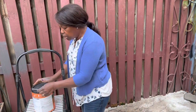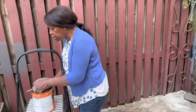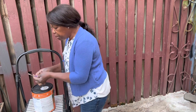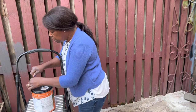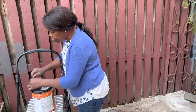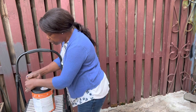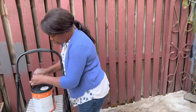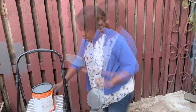So I didn't have paint, so I had to go to Home Depot and get paint. I had some, but it was not enough, and the one I had all dried up. So I went and bought one to paint this wall. Oh, nice colors. Nice.